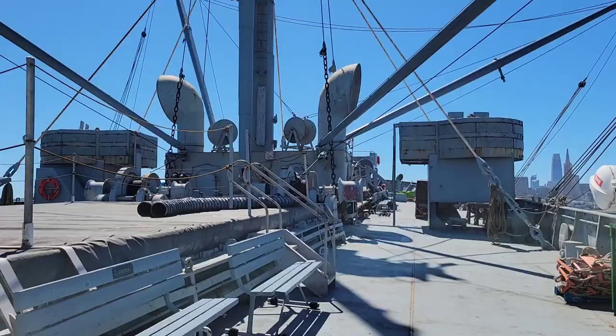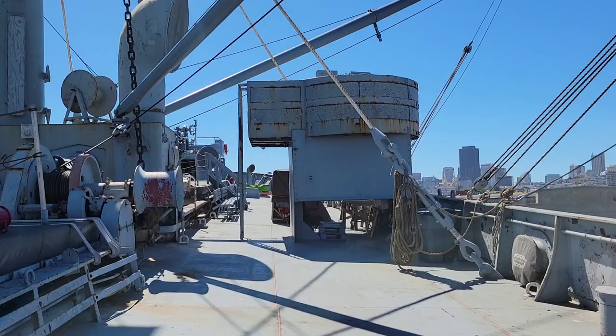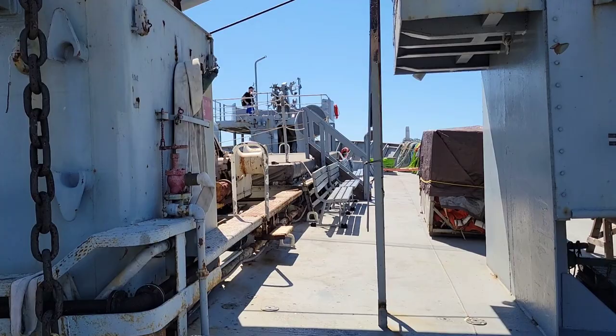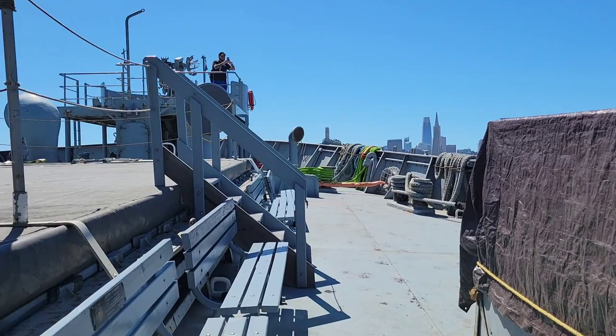If you have a choice between this one or the submarine, having been to both, I will recommend you come to this one. Come to the SS Jeremiah O'Brien. It's a bigger ship. After all, it's a cargo ship.